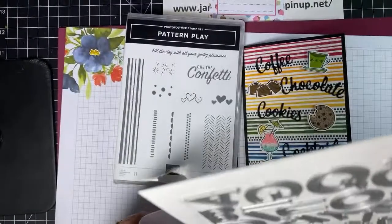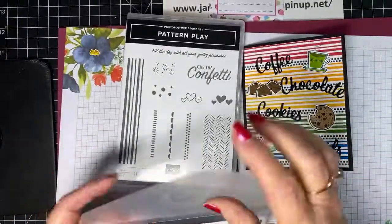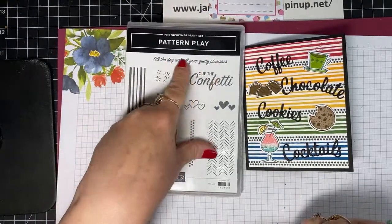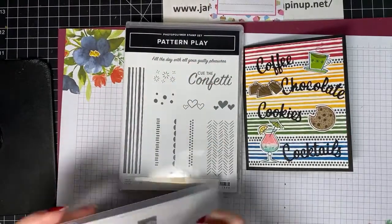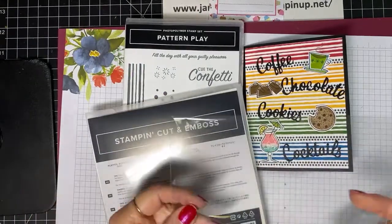So yeah, they paired that up with this Pattern Play stamp set. But I thought it was great that saying, fill the day with all your guilty pleasures, couldn't go along any more perfectly with the coffee, chocolate, cookies, and cocktails. So that was just a big coincidence that it worked out that way.